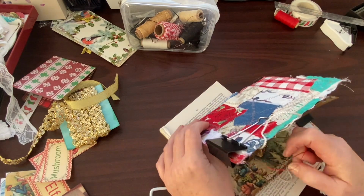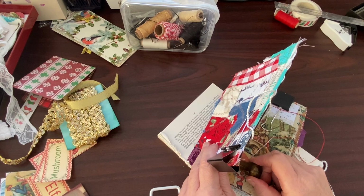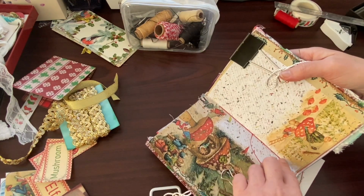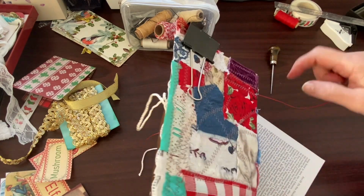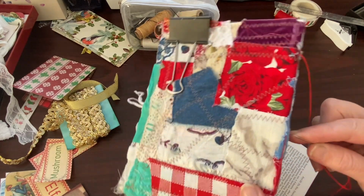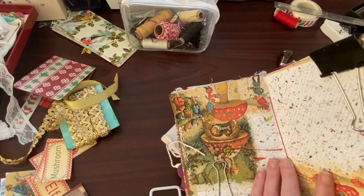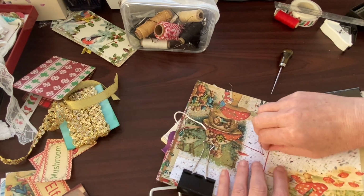Get my needle ready. I find the trick with this is keep your book closed as much as possible, which when I'm showing you how to sew in is not ideal, but so I've gone through there, back up here and back down there. Now I need to go back through here, preferably without splitting. There we go. The thread is what I was trying to say.